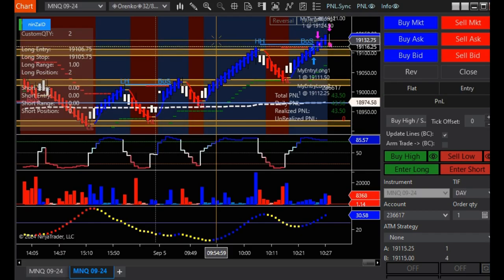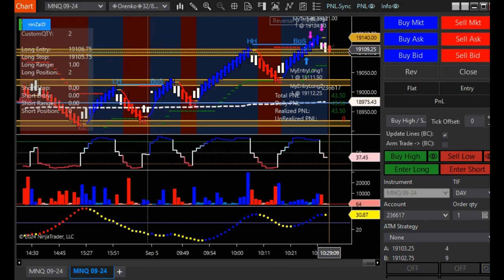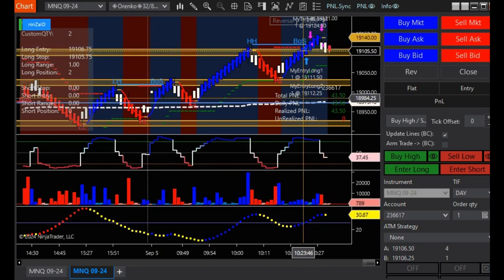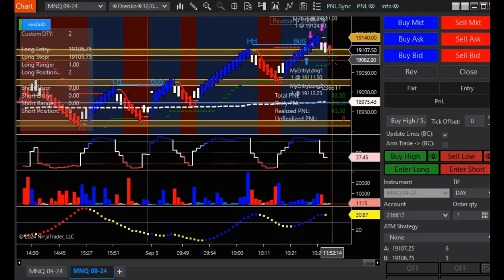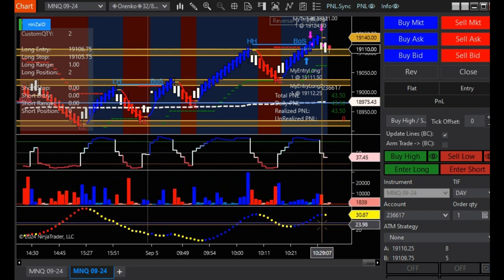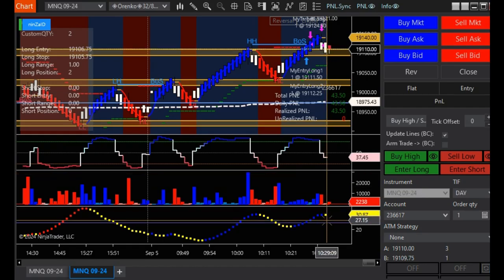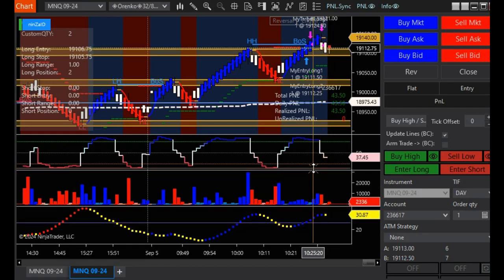Order filled. Okay, so I just got stopped out here, and now price is reversing rather quickly, and that could just be a pullback. So I'm just going to wait. If all my conditions are true again, then I might just go back.